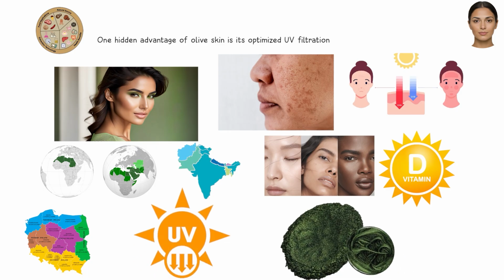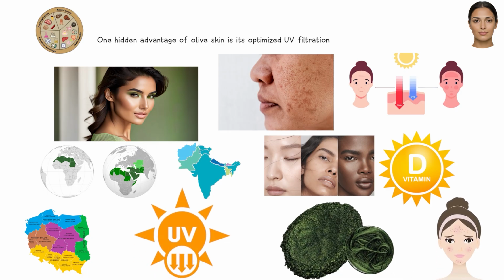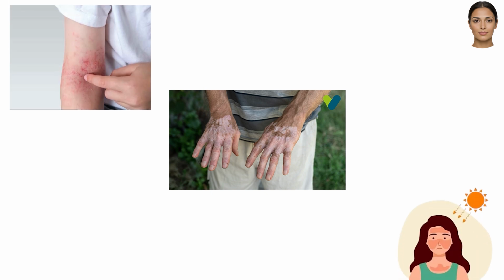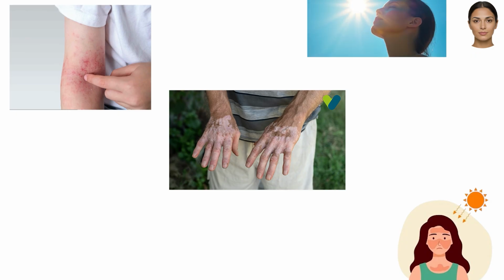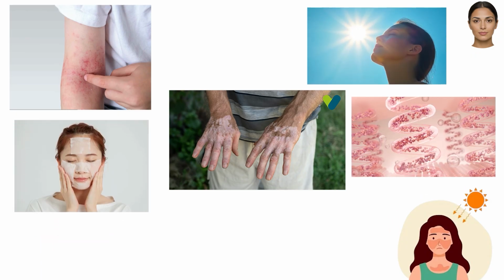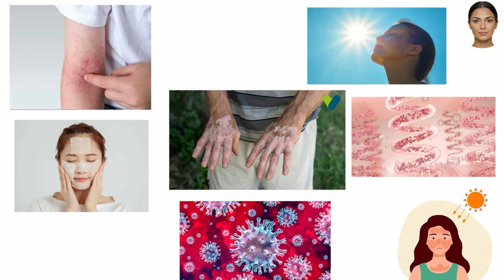Olive pigmentation also shows resilience against photoaging. Increased melanin reduces collagen breakdown triggered by UV exposure, meaning structural skin integrity can remain stable longer under sun exposure. This is not merely cosmetic. Maintaining collagen density preserves barrier function and reduces infection risk.